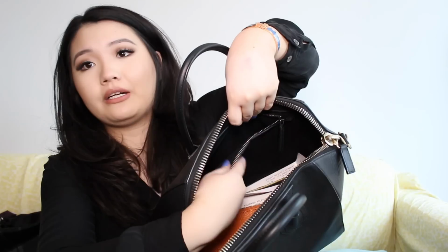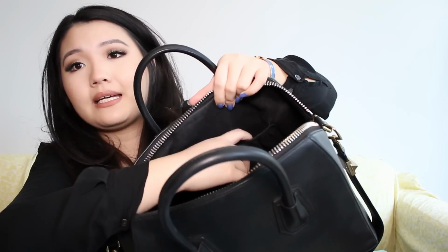However, I am starting to notice a little bit of cracking again on the inner parts of the handles. I think it just needs some kind of leather conditioning. There's a zipper pull right here, and then there is one elastic something here, and another pocket on this side as well. So three pockets inside the bag, and otherwise you just have a huge hole.